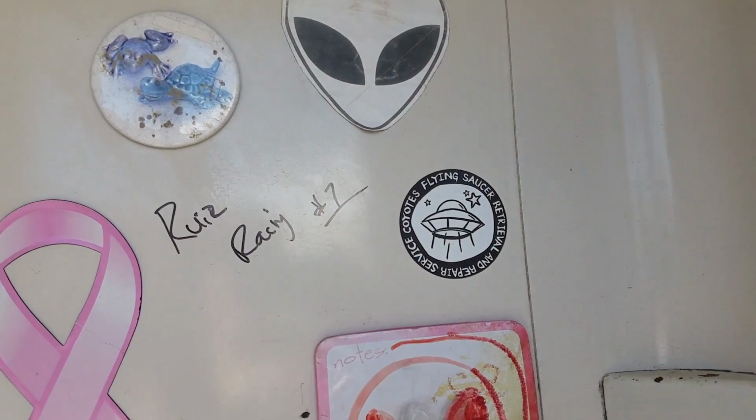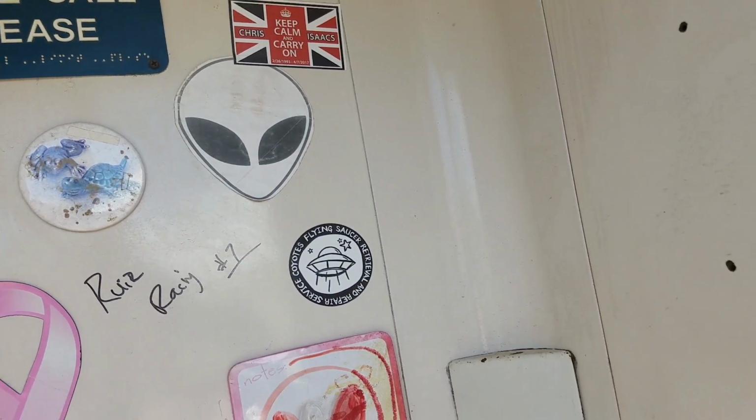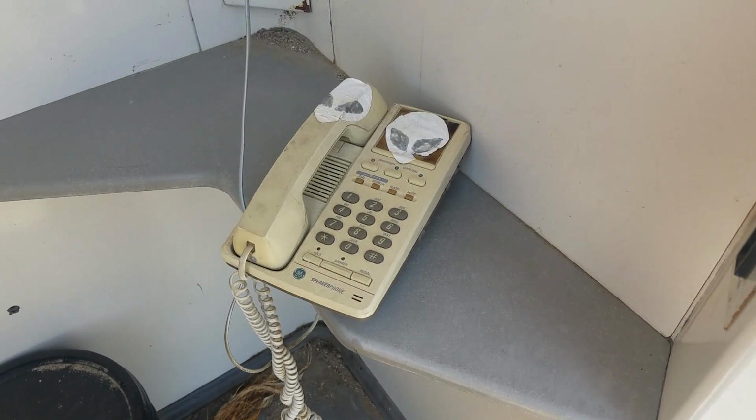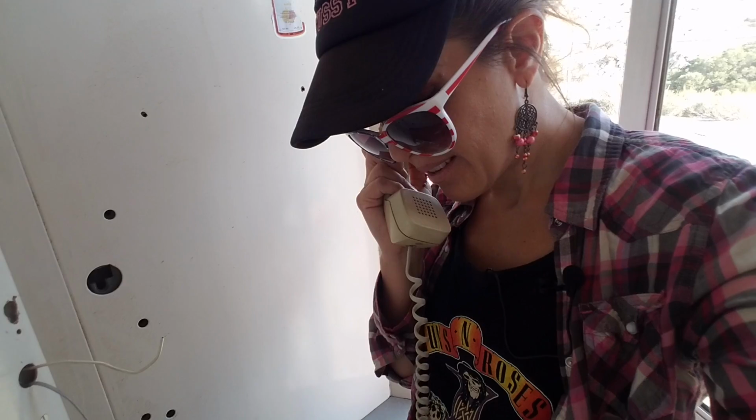Wow, oh look. Stickers, I better get one of those stickers. Hopefully they have those for sale. And then, oh wow, look. The phone even has an alien on it. I wonder what happens when you pick up the phone. Hello? What? The earth is flat?